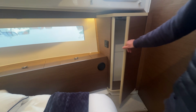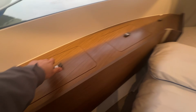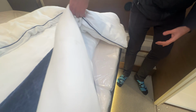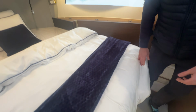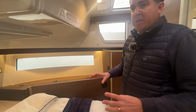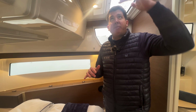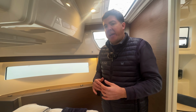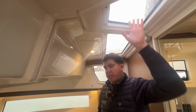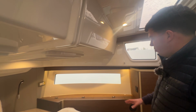On both sides, you've got cubby holes that run all the way forward. And then beneath the bed as well, you've got a set of drawers. As I said, it's a full double bed, very comfortable. And as I say, you've got full standing room. I'm 6'2" and still got plenty of headroom at the end of the bed. And it's lovely and light here as well. So you've got obviously these overhead skylights and then the blade windows as well.